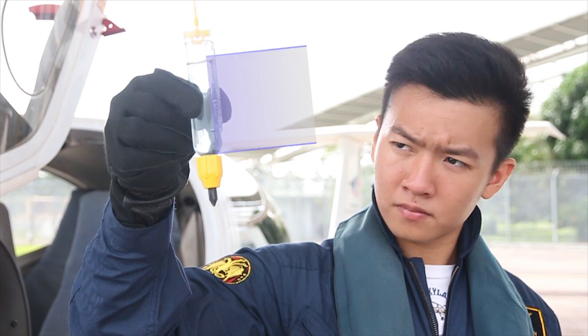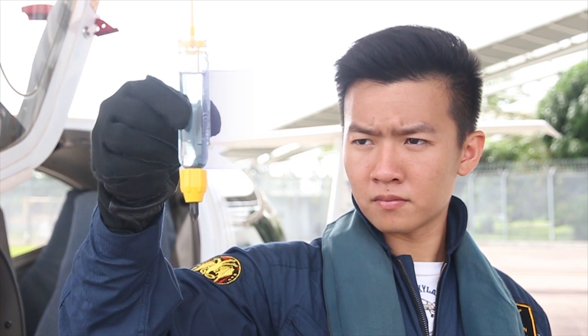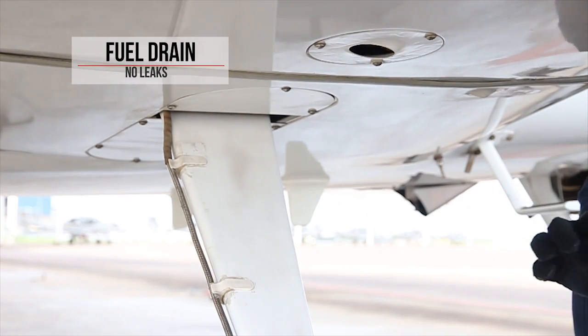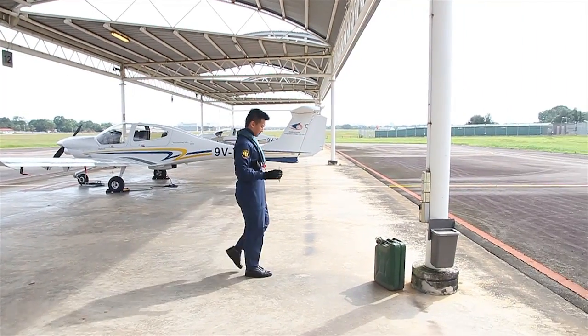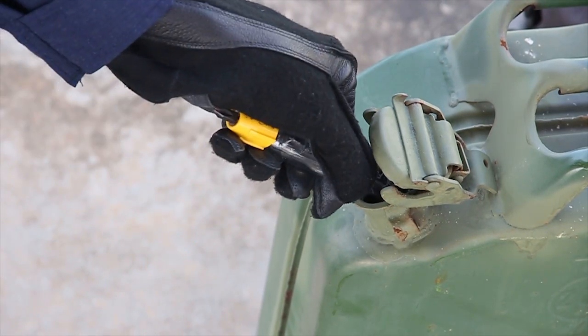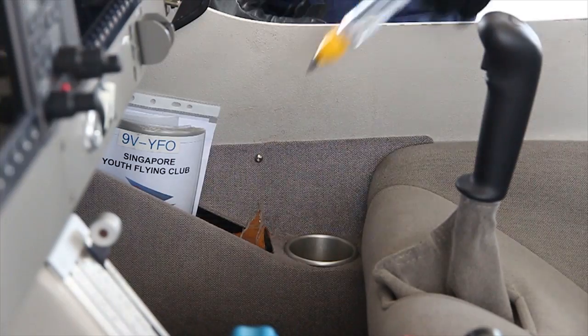Check that it is light blue in color and void of any contaminants or water sinking to the bottom of the fuel drainer. Inform your instructor should you observe any contaminants or water. Also, ensure that the fuel drain holes do not leak after draining fuel into the drainer. After draining the fuel, pour away the collected fuel into the containers provided for waste fuel. Stow the fuel drainers back at its original place.